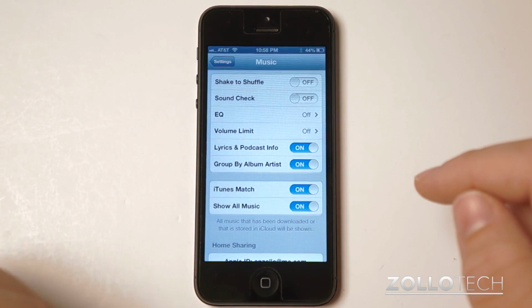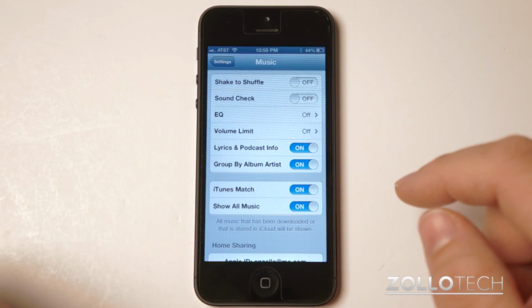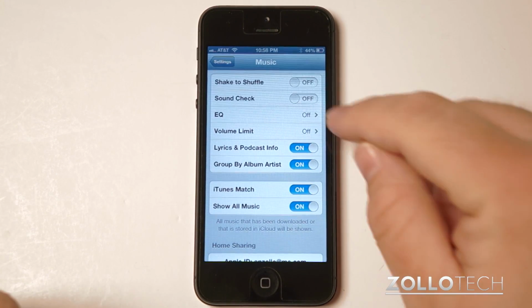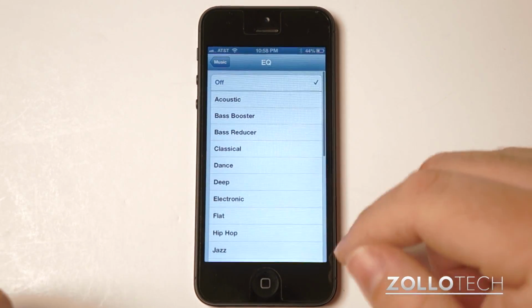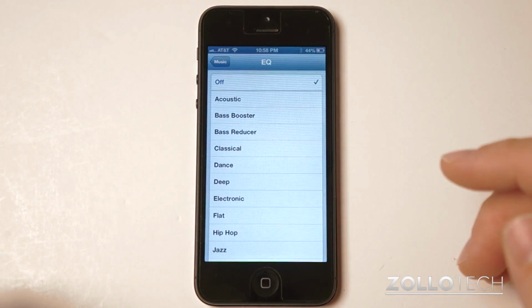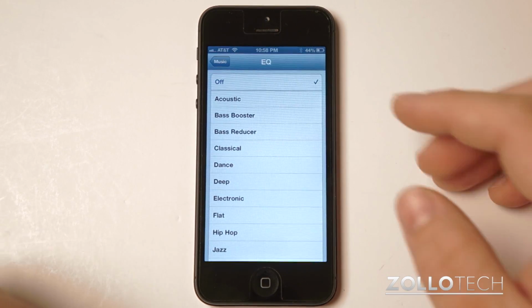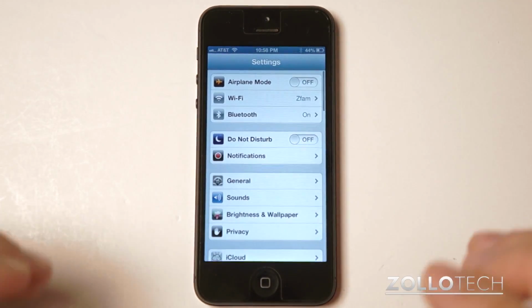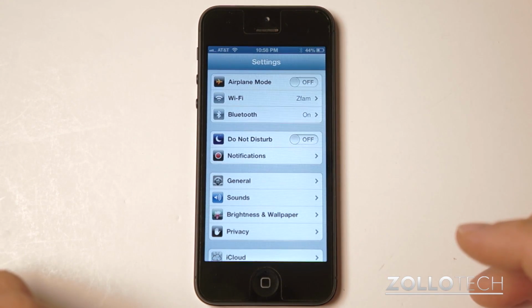Now, I don't use the equalizer for different settings, but if you have the EQ on, it actually uses more battery than if it's off, according to Apple. So you can go into here, you can adjust for acoustic, bass booster, you can see all these different options. If you shut it off when you're low on battery, you'll save a little extra battery life. So hopefully that's a pretty good overview of things you can do to save battery life on your iPhone 5.